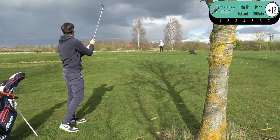Yes. Go. Oh, come up short, but at least I struck it, right? I wanted to strike the ball properly today, so at least I got a strike on it. Just a little wedge up. Little wedge up. Come on.